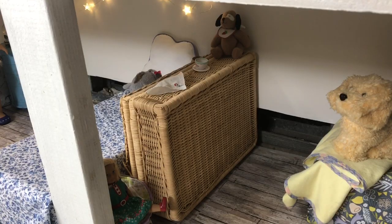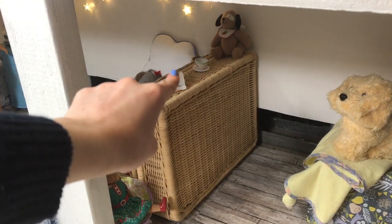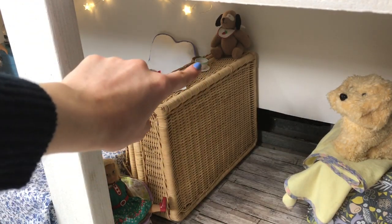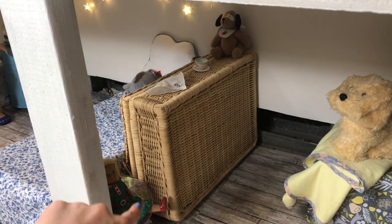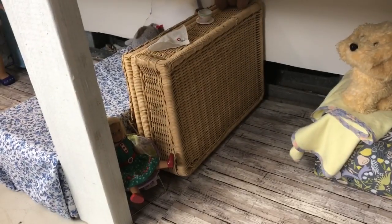That's an exaggeration, but on it we have a bitty dog. We have this little bitty baby teacup, which is really cute. Aww. We have Josefina's kerchief, and down here we have Minnie Kit and a little chair from Claire's. And the flooring is all from scrapbook paper at Hobby Lobby.